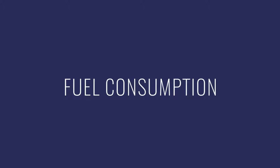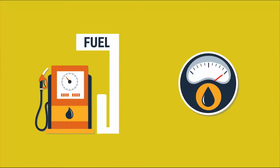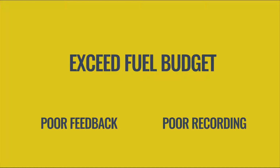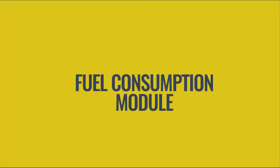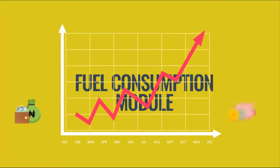Fuel consumption. Despite all efforts, fuel consumption monitoring still poses challenges to fleet operations. Most organizations exceed their fuel budget because of poor feedback and recording. FleeTrak FMA helps control fuel cost through its fuel consumption module. The application provides trend analysis on fuel consumption for the year. This helps to rightly evaluate the budget against the expenses incurred on fuel. A change in fuel efficiency would be effortlessly noticed as fuel consumption is calculated against mileage. This can help detect any problem such as fuel pump leakage or theft.